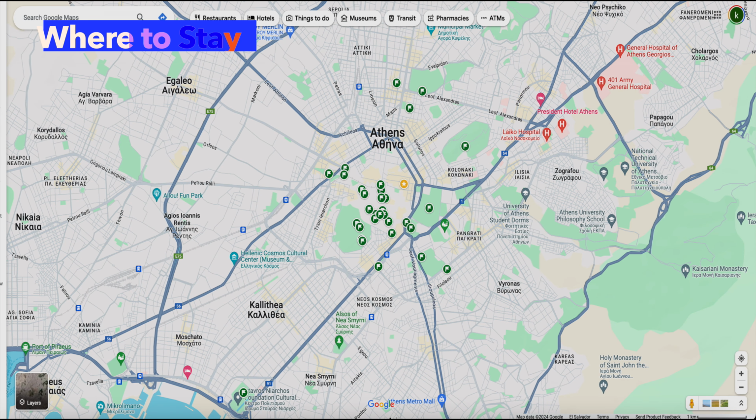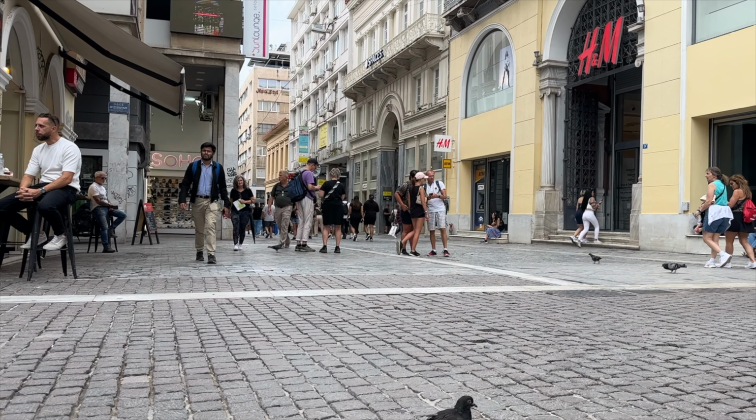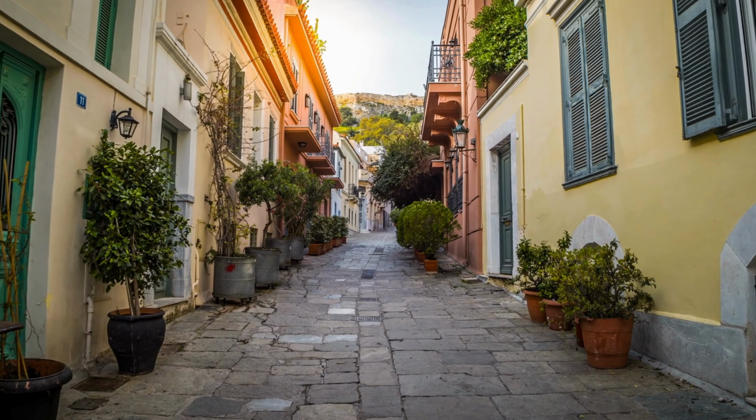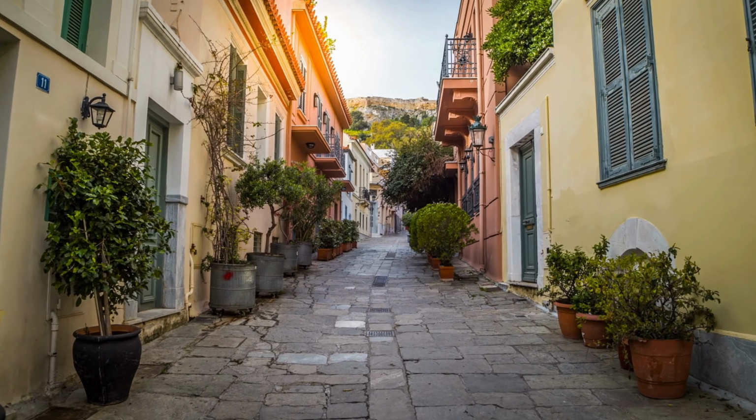If you're looking at a map of Athens, you'll see that most of the main attractions are located in the center of the city. Since everything is close by and easily walkable, it's a good idea to choose your accommodation in one of the following neighborhoods.